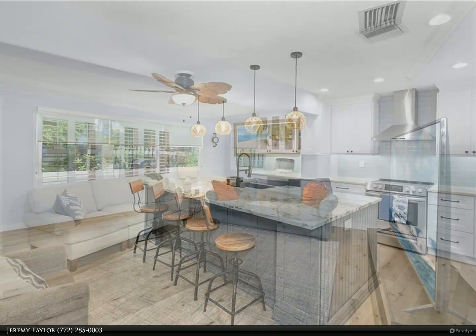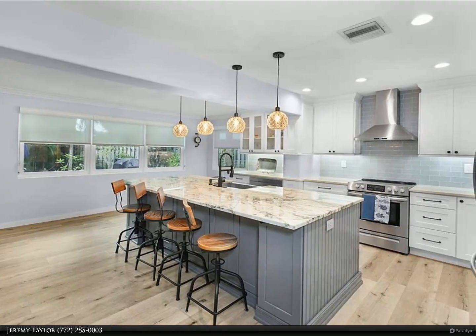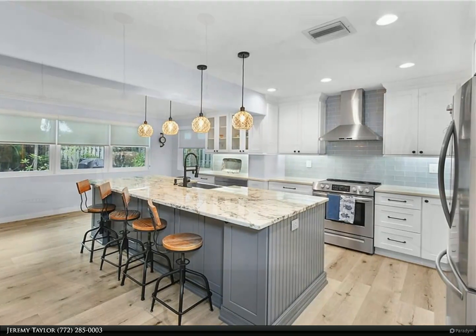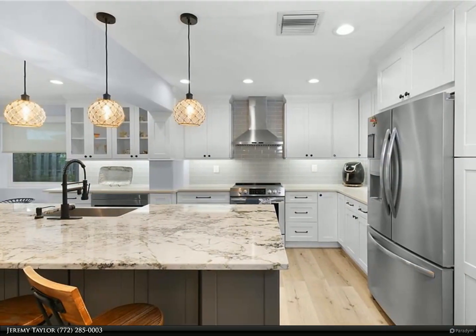This home offers a unique blend of comfort, convenience, and a coveted waterfront location. Don't miss the opportunity to make this your own personal paradise on the Treasure Coast.